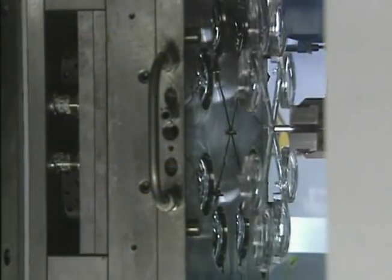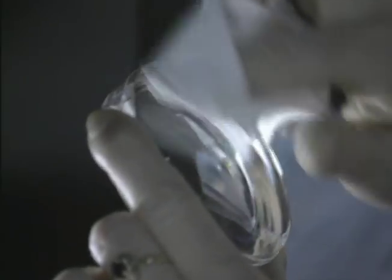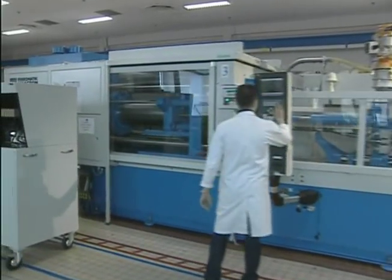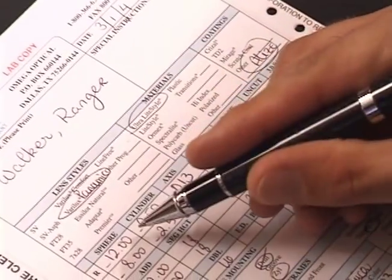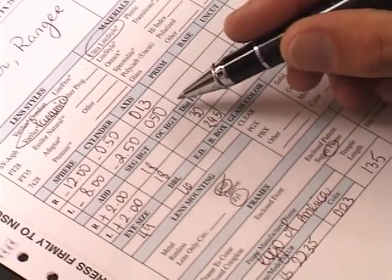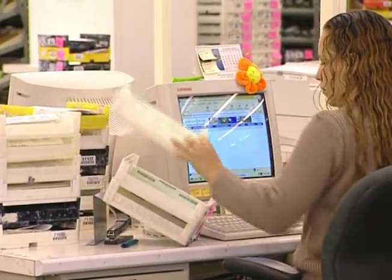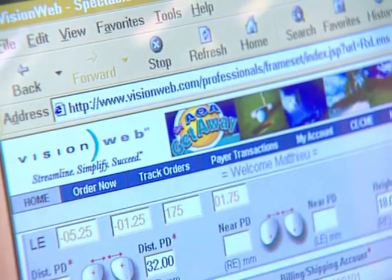Lens manufacturing is where automation combines with meticulous hand craftsmanship to assure precision and quality. And it all begins with your prescription, fitting measurements, and frame information. Your prescription and frame data is transmitted electronically along with your order to a state-of-the-art optical laboratory so work can begin right away on your lenses.